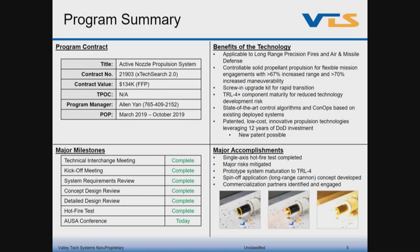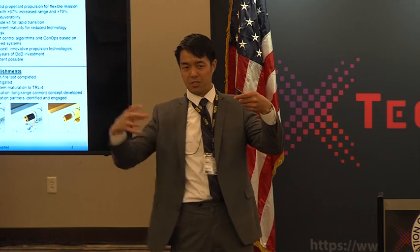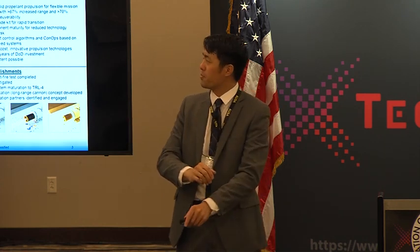In some of the applications, we're seeing that we can increase range by over 67% and increase maneuverability by over 70%. Those are fairly big numbers. In consideration of cost, acquisition, and transition time, we're looking for a relatively simple screw-in upgrade for existing systems. So you have something that you've deployed already. We want to pop the nozzle off, put our system in, and boom, you're pretty much ready to go.